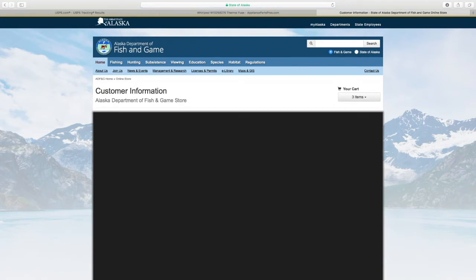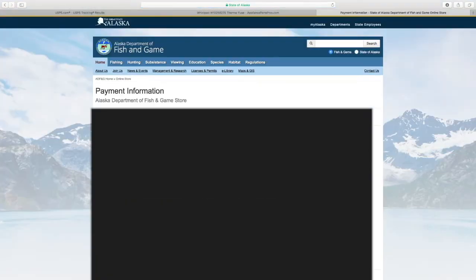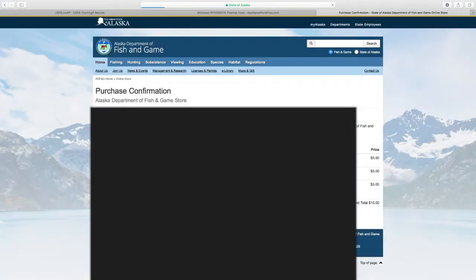And then from there, all you need to do is proceed to checkout. I'm also going to agree to the purchasing agreement they have. I'm going to fill out my payment information. I'm going to submit payment to bank. And I'm going to print my receipt.